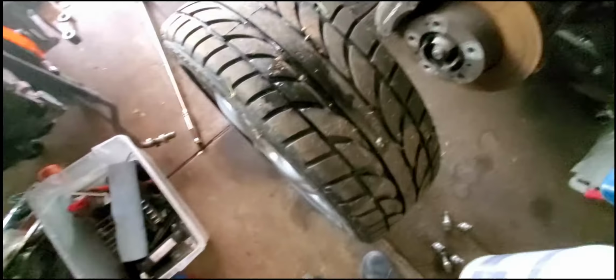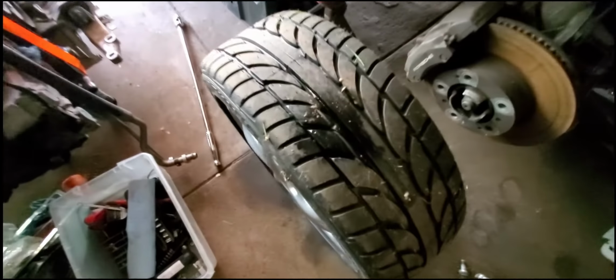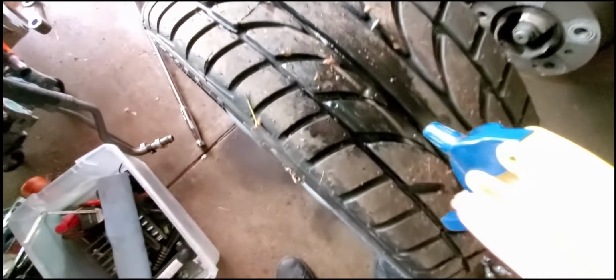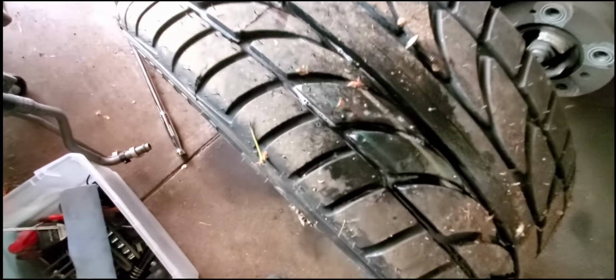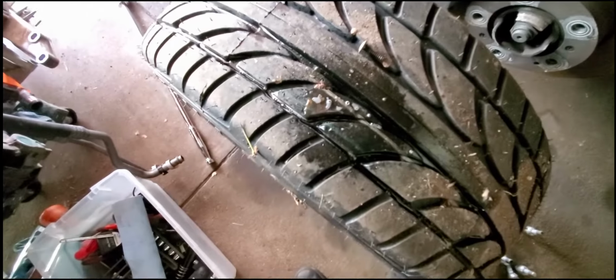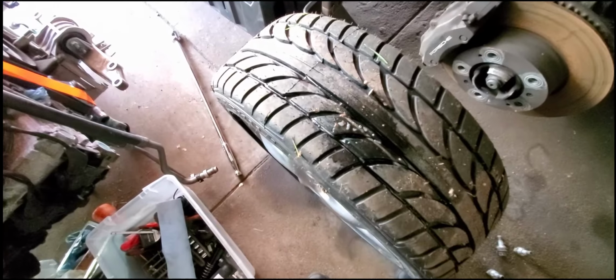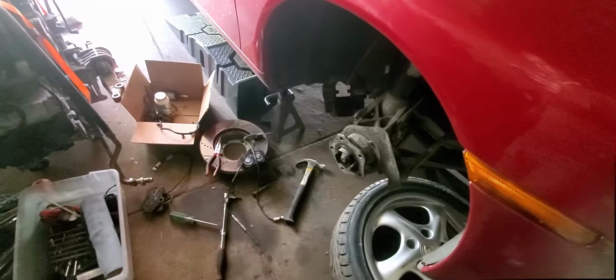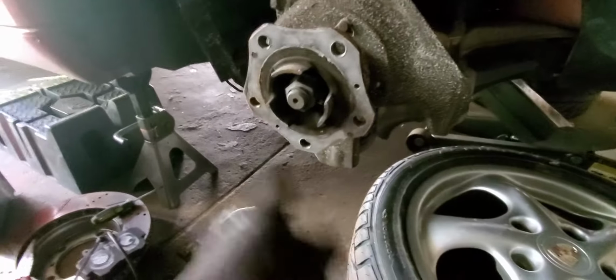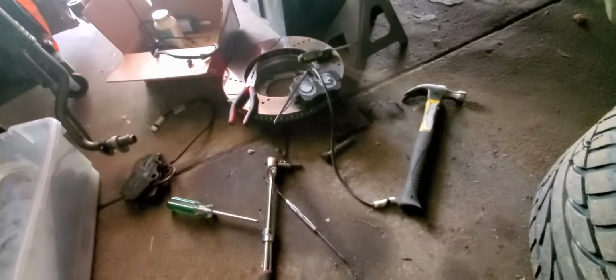Okay, I think I'm in luck. Here's the screw I removed. This thing is pretty long, but I do not see any air coming out of that hole. Whew, that's good. That's a relief. Okay, so here I'm picking up from already removed rotors and pads.